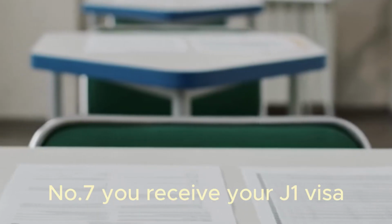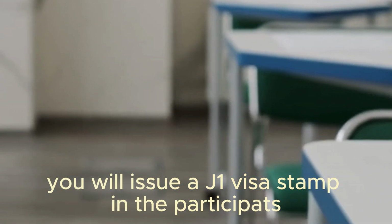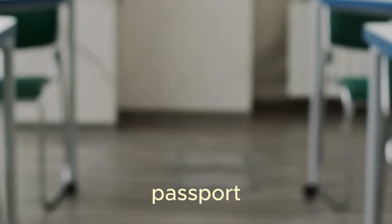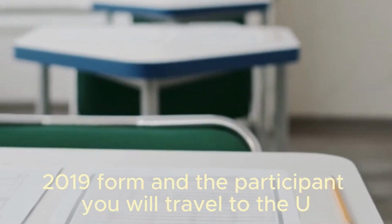Number 7, you receive your J-1 visa. If approved, the embassy or consulate will issue a J-1 visa stamp in the participant's passport. And number 8, you travel to the U.S. with a J-1 visa and DS-2019 form.